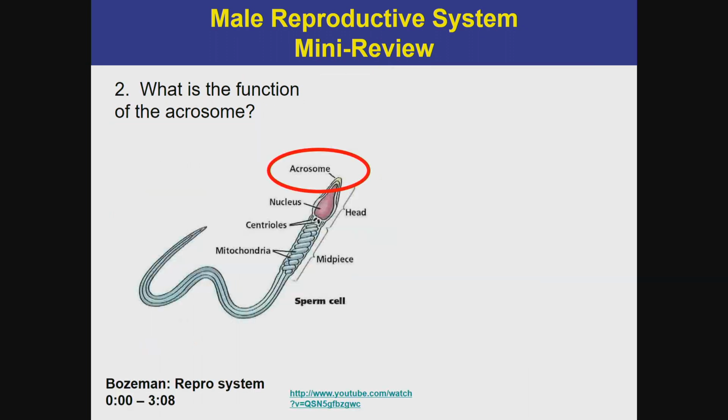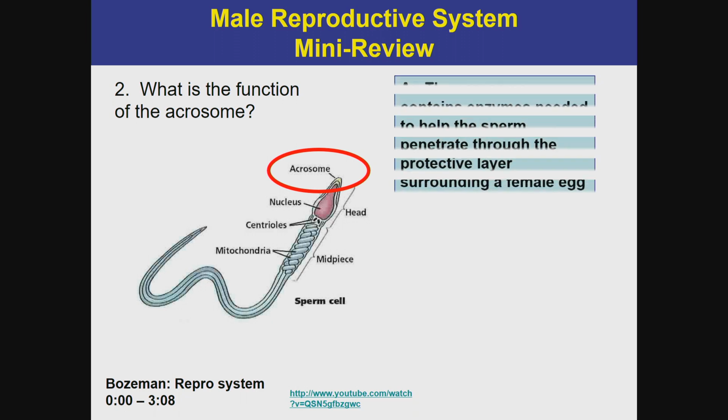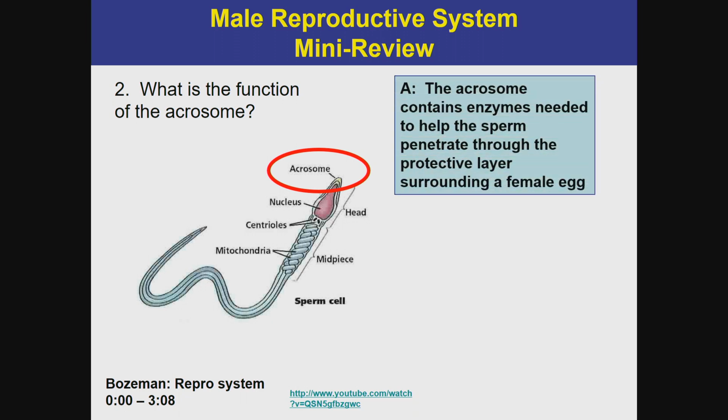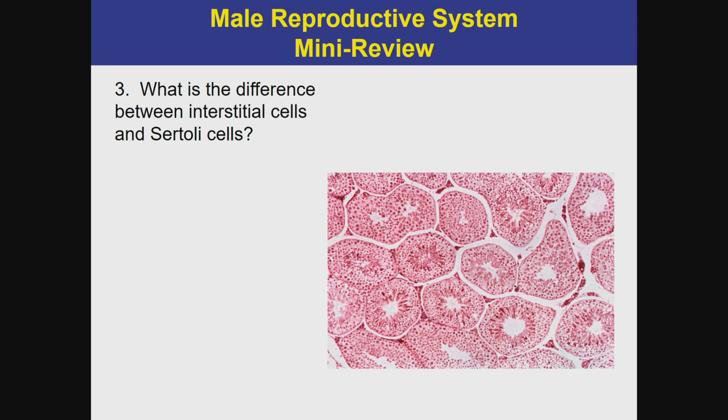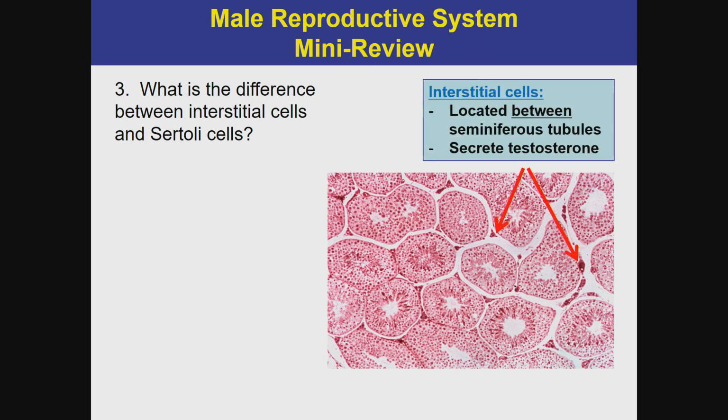Next, what is the function of the acrosome? The acrosome contains enzymes needed to help the sperm penetrate through the protective layer surrounding a female egg. What is the difference between interstitial cells and Sertoli cells? Interstitial cells are located between seminiferous tubules, and they secrete testosterone. They are stimulated by LH.